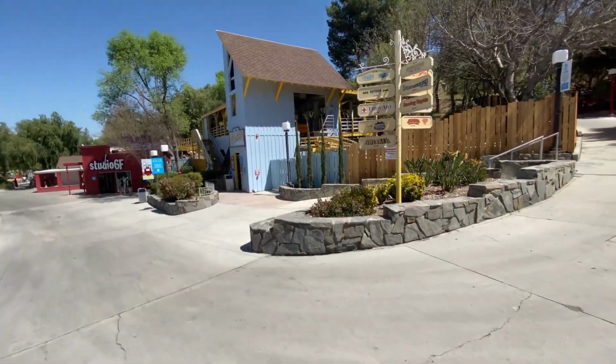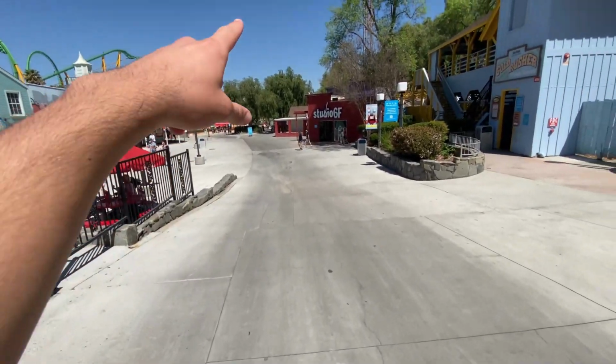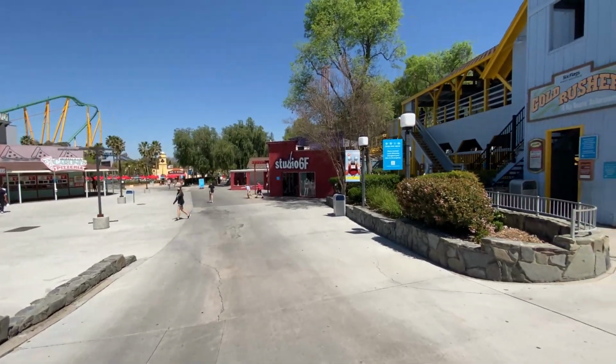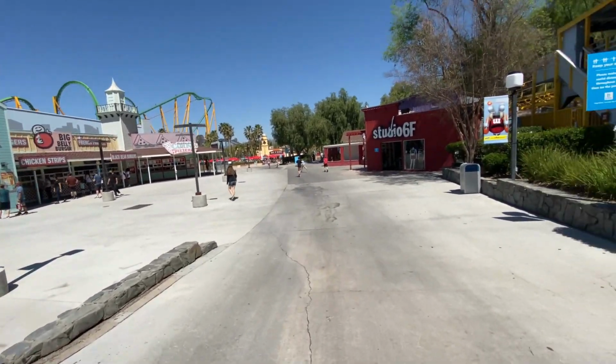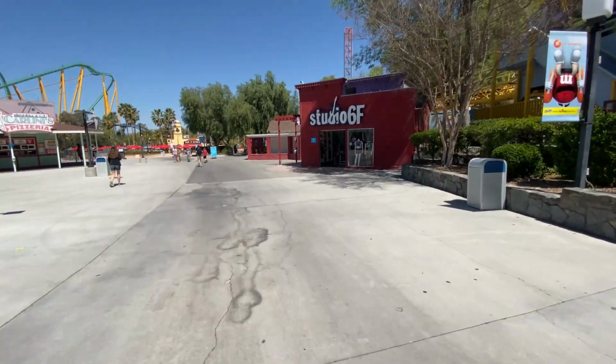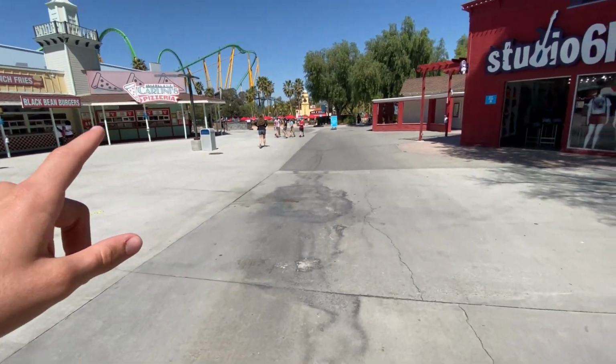Making our way here by Gold Rusher. This is the food place we usually eat at, or Johnny Rockets, which is right across here, kind of down that way a little bit. But if you do have the dining pass, I highly recommend eating here or at Johnny Rockets because it works for both. You can get a rocket single or chicken strips at Johnny Rockets, and here you can do the same thing. They have a little bit more variety with pizza as well.